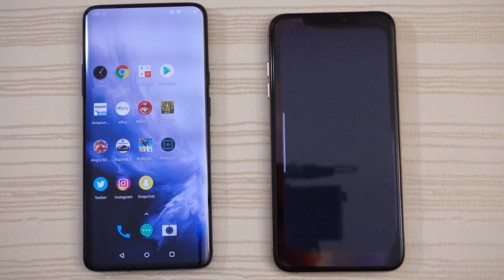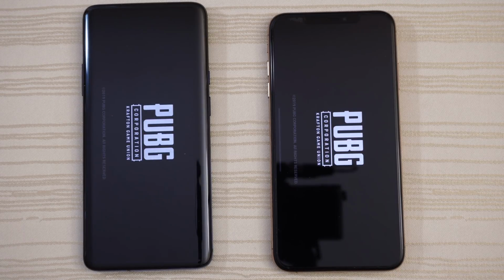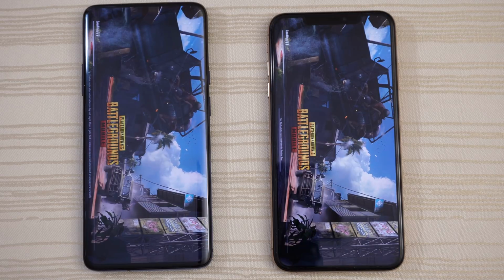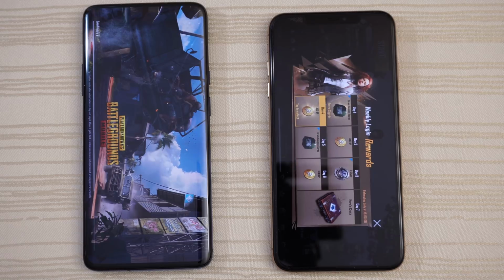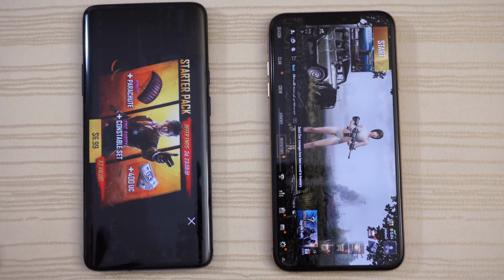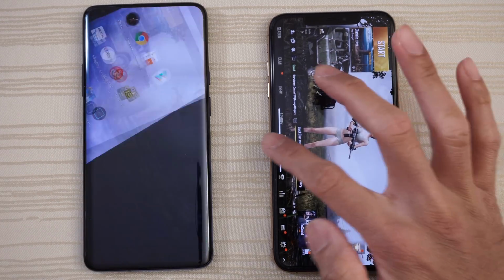PUBG. Oh, iPhone a little bit ahead. Will the 7 Pro catch up? What will happen right now? Loading on both phones. Oh, and give the win to the iPhone on this. We'll just leave it here.